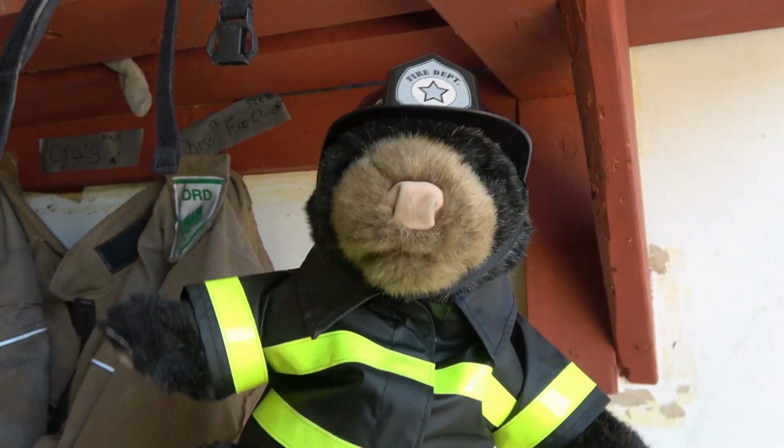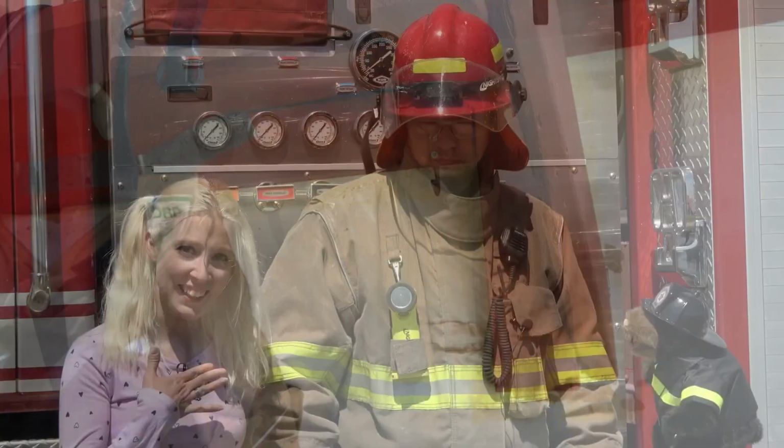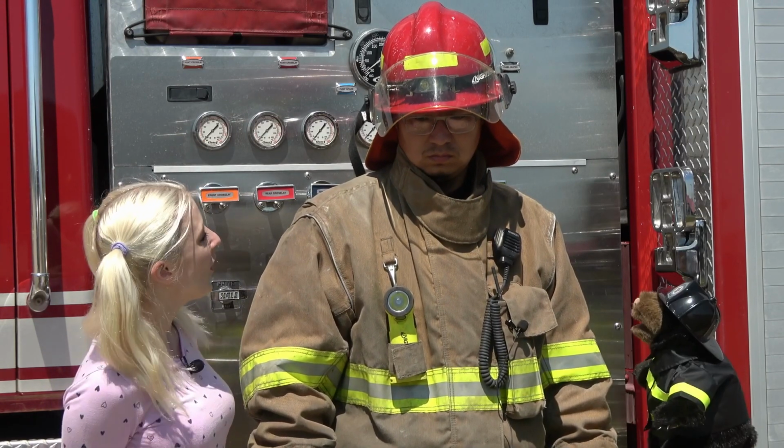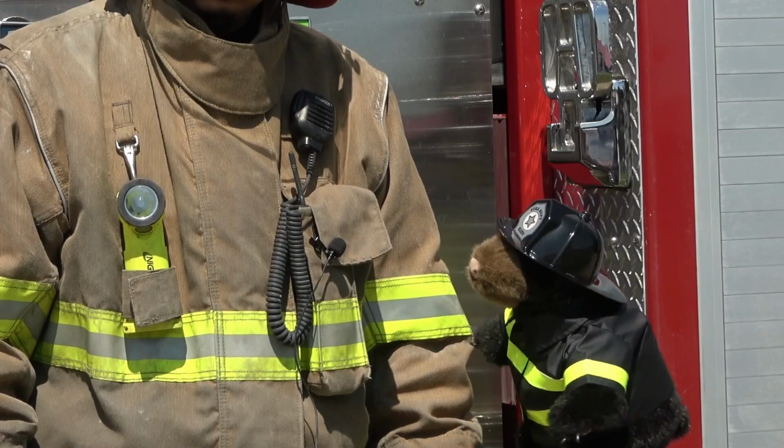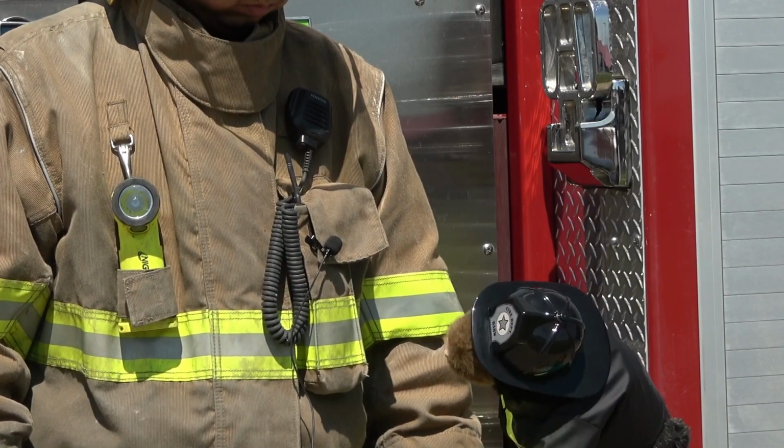Looking good, Moskwa. So I'm with Craig. Craig is a volunteer firefighter here in Alexis. So Craig, how long have you been volunteering at the fire station for? I've been volunteering my time for 18 years. Wow, 18 years, that's a long time. By the way, I'm all dressed up, but can you tell me what you're wearing?